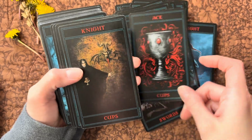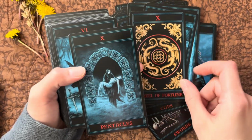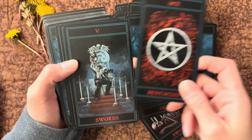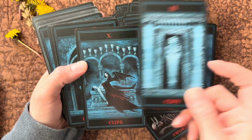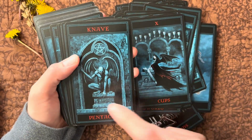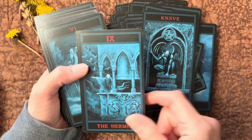Because I know I wanted this deck, but now that I have it in my hands, I'm not too sure if I love it. I do love the size. That one's cool, too. But these cards are kind of meh. Like this one, I thought I would like it because it has a graveyard effect.